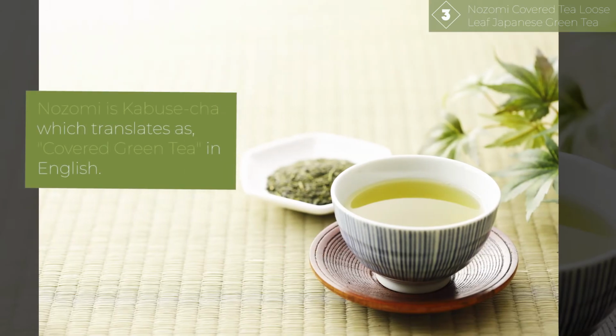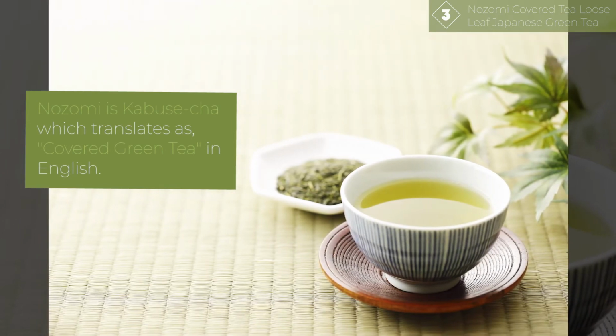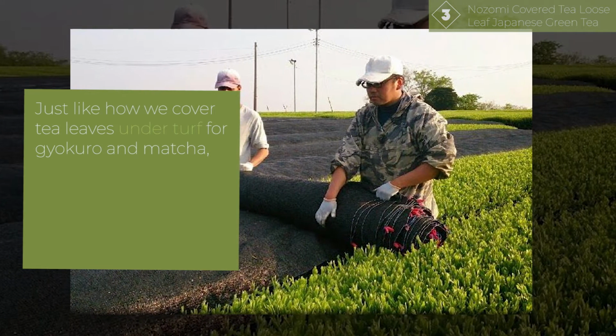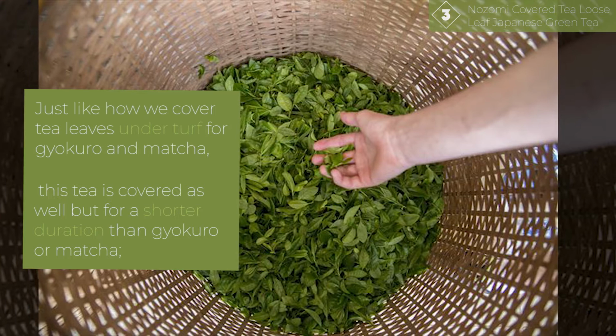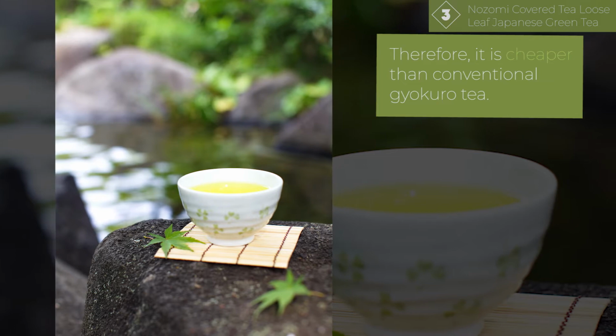Nozomi is kabusecha, which translates as covered green tea in English. Just like how we cover tea leaves under turf for Gyokuro and Matcha, this tea is covered as well, but for a shorter duration than Gyokuro or Matcha. Therefore, it is cheaper than conventional Gyokuro tea.